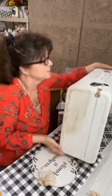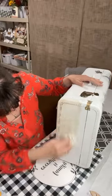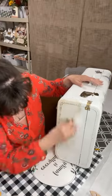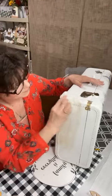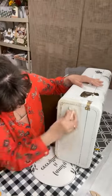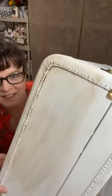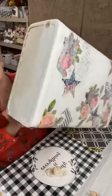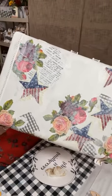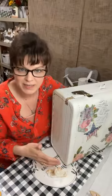Let me move this. But see how that just gives it a little bit of a weathered look. Like I said, I can keep taking the layers down to even lighter. It's just up to you what you want to do on this. So look at that. It just kind of gives it that little vintagey look. And when you're doing all these different pieces with the wax, it's going to start looking aged. It's going to start having some really cool textures and things like that.